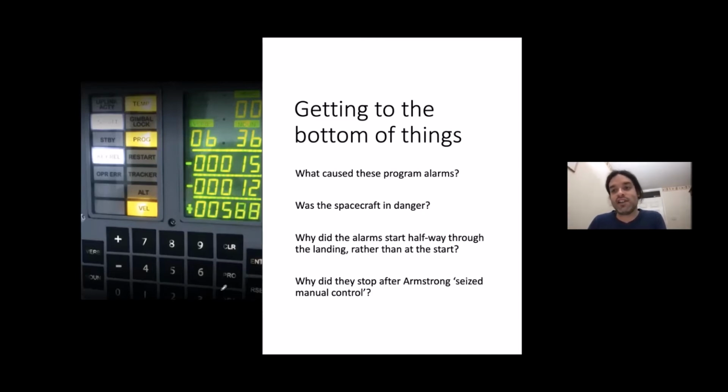And finally, why did the alarm stop after Armstrong seized manual control? At the end of this section, you will have answers to all of these questions, and you can impress all of your friends.